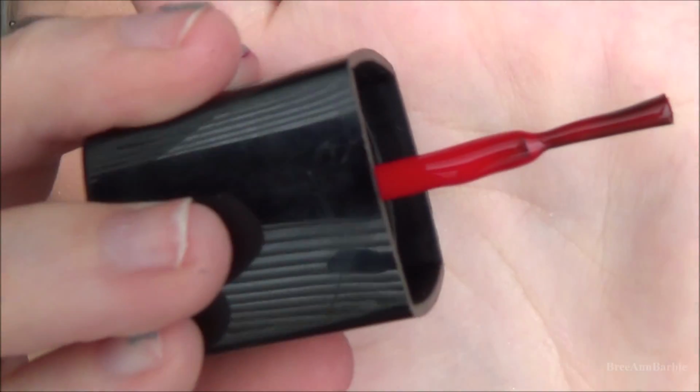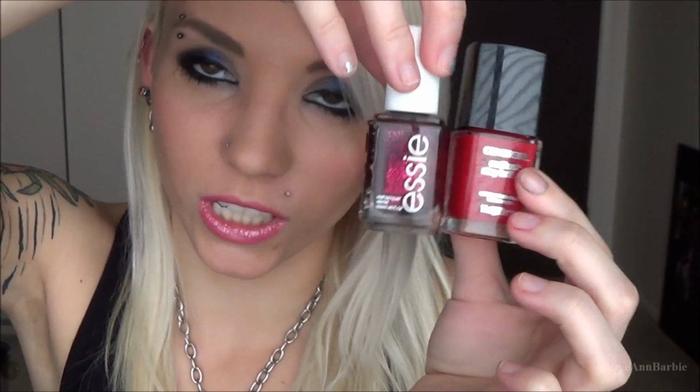These nail polishes are absolutely amazing for being a drugstore brand. They're absolutely beautiful, really, really pigmented, and look really pretty on the nails as well. So that's what that red color looks like. And this together just makes magic.